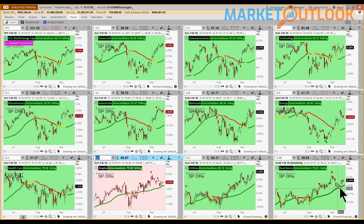And I mentioned real estate before. That comes in kind of in second place in my eyes in terms of the way that the trend looks right now of these various charts.